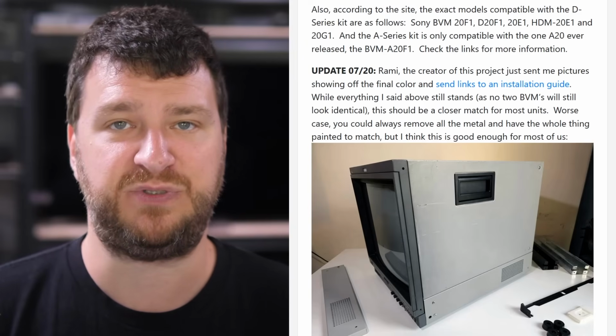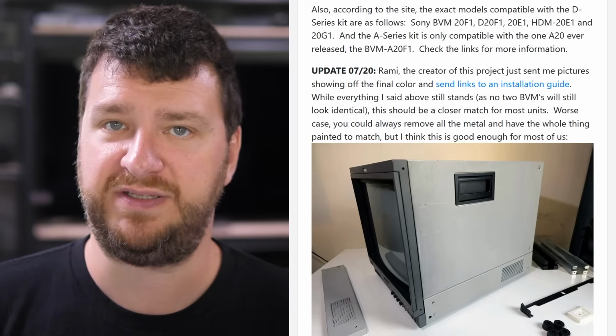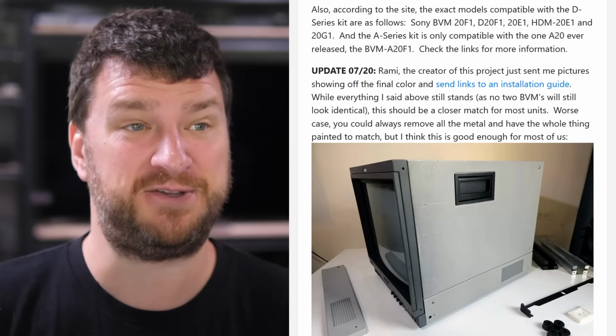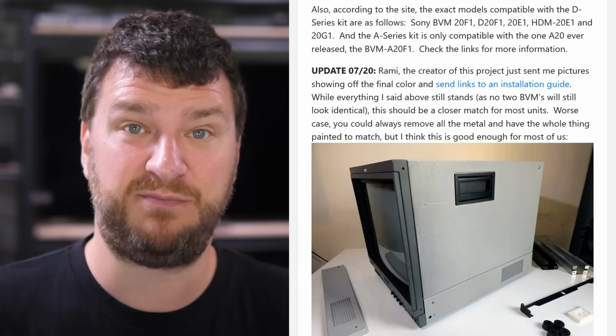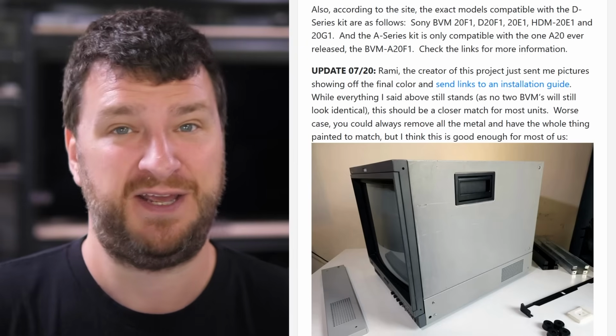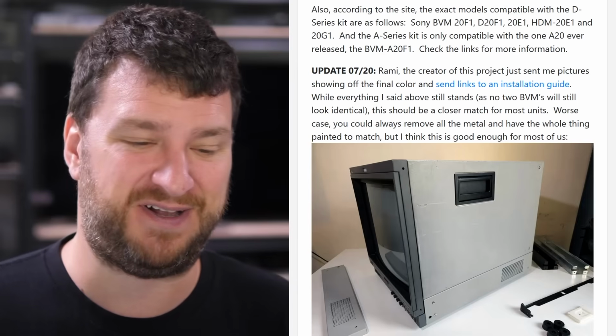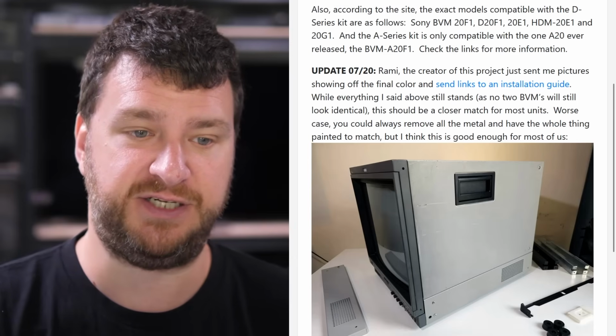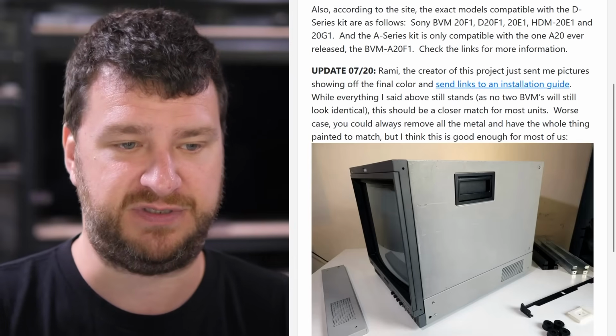No two BVMs look identical, so you should just have realistic expectations. The same as if you bought two BVMs and you have them sitting next to each other, unless they came from the exact same place and were mounted in the same location, they're probably slightly different colored as well, so no surprise there for BVM owners. Rami also sent links to an installation guide, so that's all linked in the original post as well.